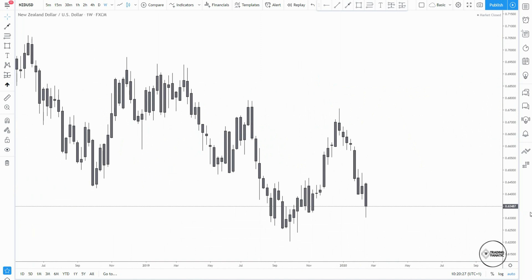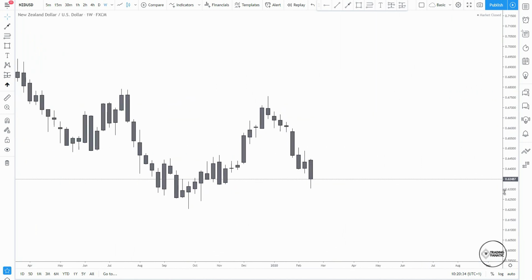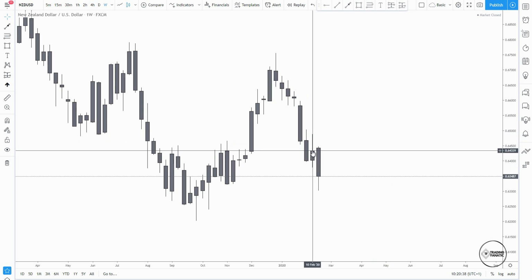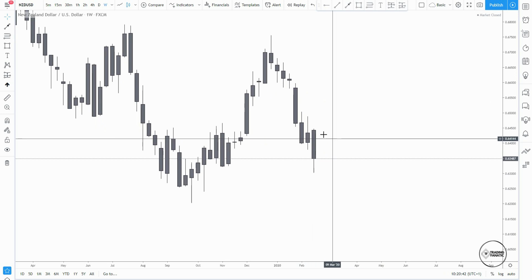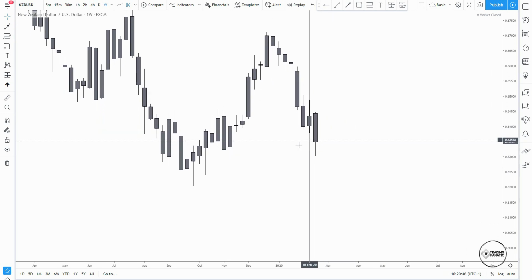NZD USD weekly time frame, let's see what we've got here. So we have an overall bearish trend, and as you can see, the price has been bearish for quite some time. Not a single bullish candle except from the previous week, which was actually pretty bearish because it just threw a wick to the upside. And this week we had a little gap up and a strong bearish engulf to the downside, ending the week with a little bit of buying pressure.